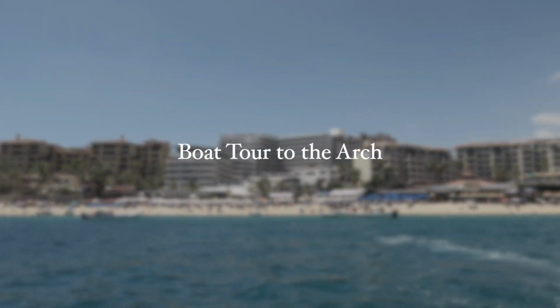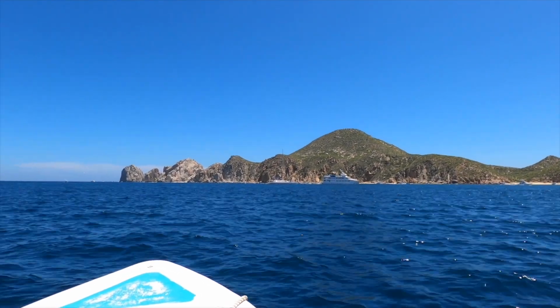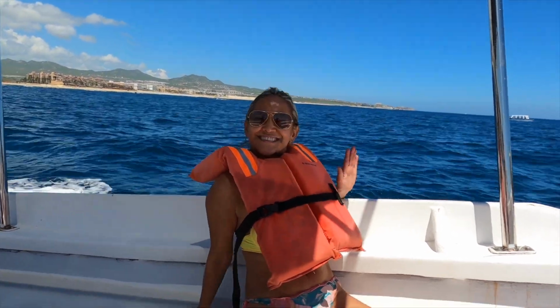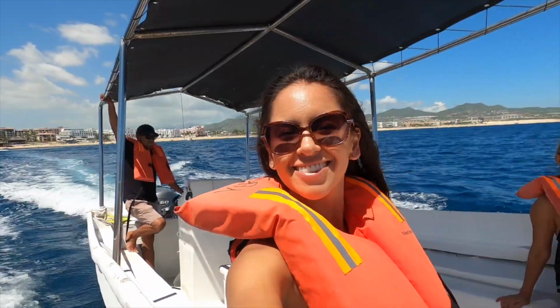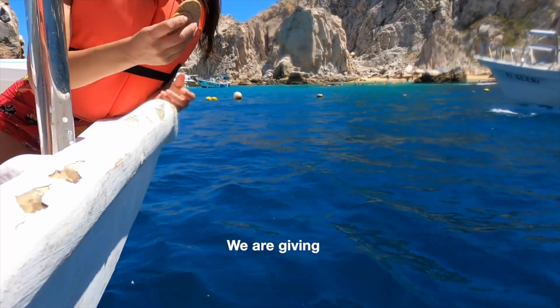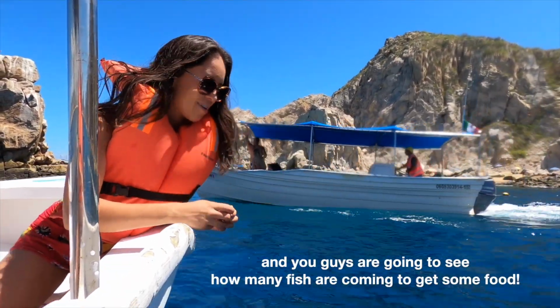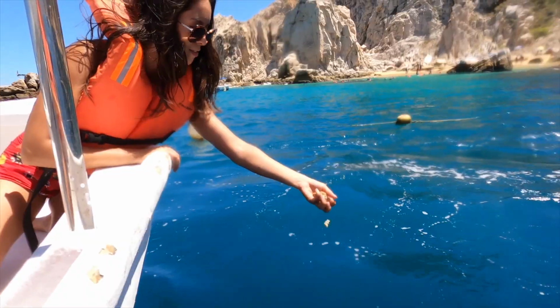I personally believe that boat tours to the arch are a must for Cabo. They're so much fun, they're not expensive at all, and you guys are gonna enjoy it so much. Okay, we're giving some cookies to the fish, and you guys are gonna see how many fish are coming over here to get some food.